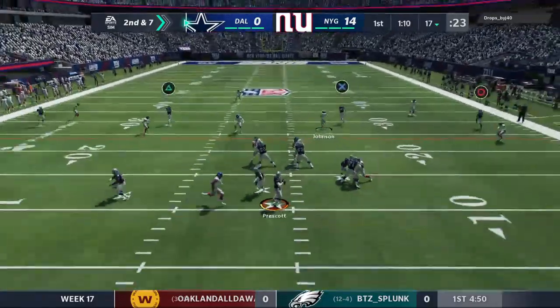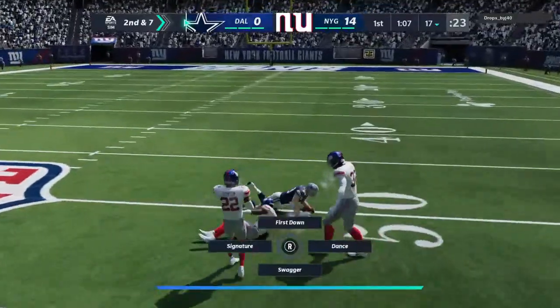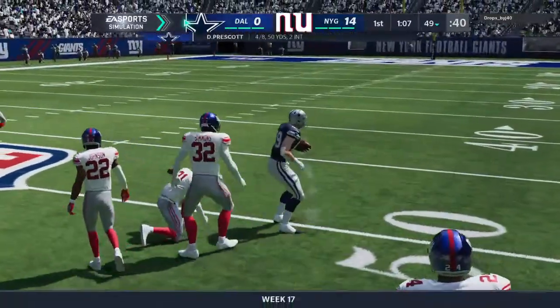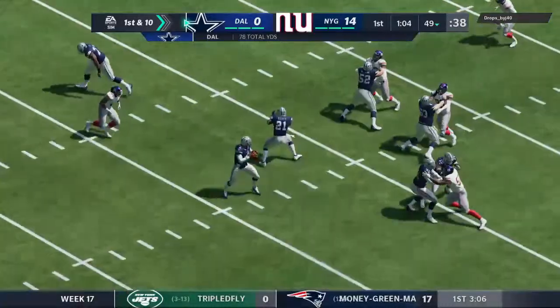They play fake to Elliott. Now Prescott. Got an open man, the tight end, Jarwin. And they nearly get this all the way to midfield. Mark him down at the 49.